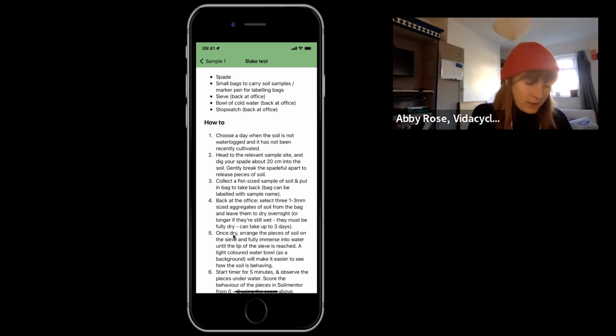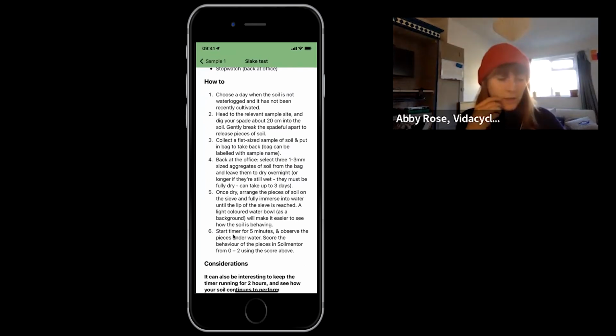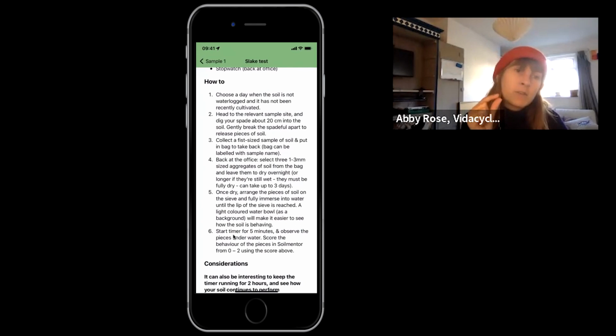And the idea is to collect a, where does it say here? Okay, yeah, a 1. So we were talking about doing a 1/2 of a centimeter or 1 to 3 millimeter sized little piece of soil. So very, very small, right? Because we're trying to look at the size of the soil aggregate. How does it hold up in water? Yeah, thanks, James. Very small little piece of soil.